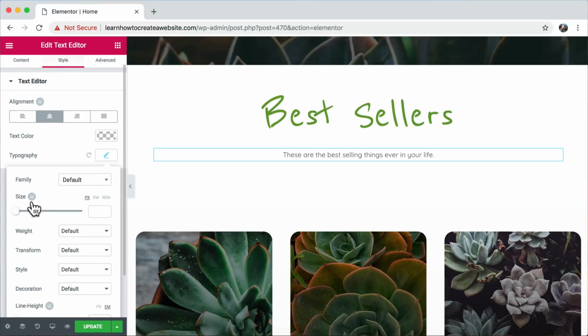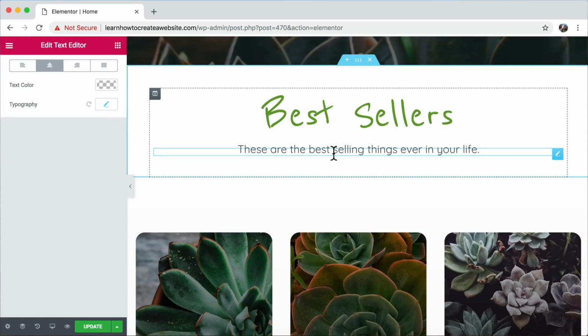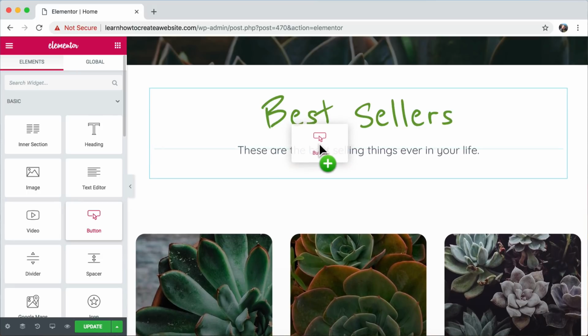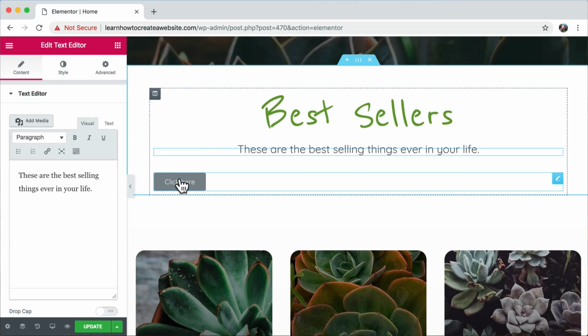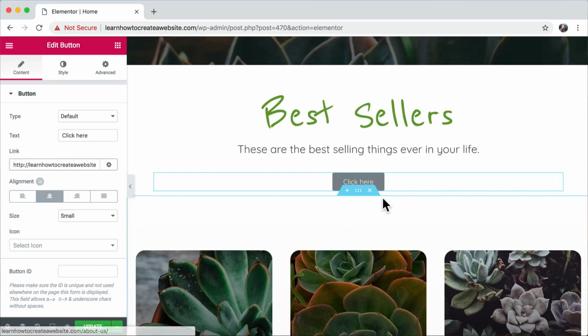And you can go to style and change any of the typography, make it bigger or smaller. That looks better. And then with a line height, you can make it so it gets a little bit closer to the best sellers. And we can add a new widget, and then we can add like a button. Let's try to add a button. Sometimes you gotta mess with it a little bit. So I'm just gonna add it wherever I can, and then I'm gonna drag this one on top above it. All right, yeah. And then you can go to content and center the button, and we can link it to the about page. Just start typing about, and now that button will link to the about page.